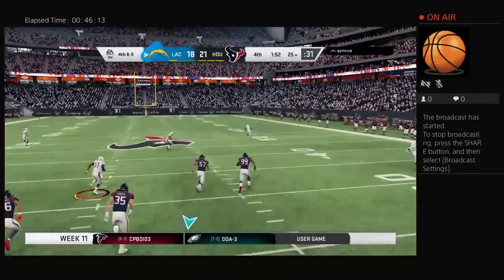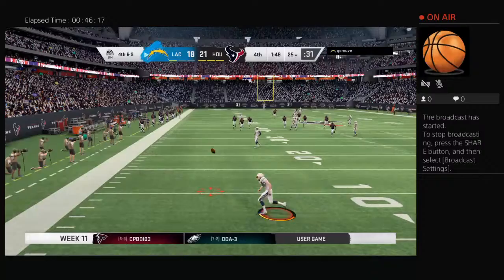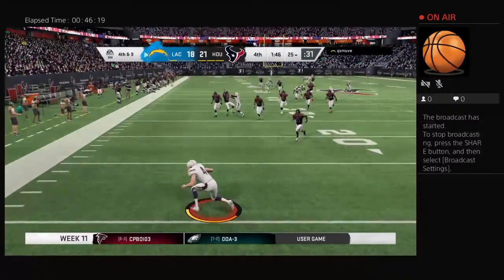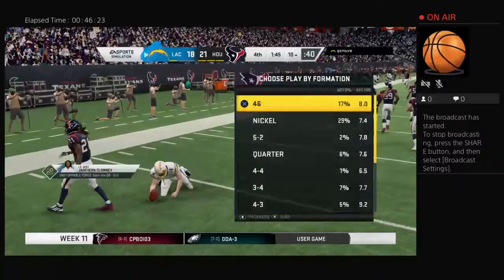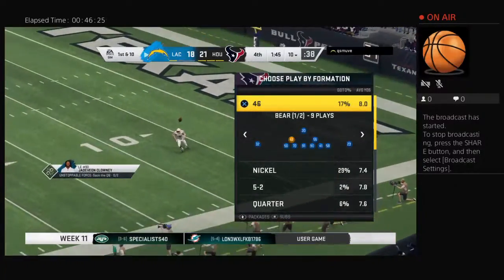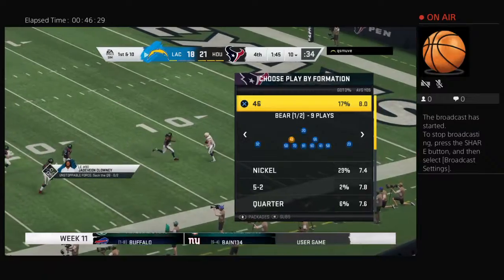He steps into this one, and this is a rocket. Taken in at the 11. 62 yards on the punt that time. Wow. And the Chargers will be backed up deep to begin their drive as they take over 1st and 10.